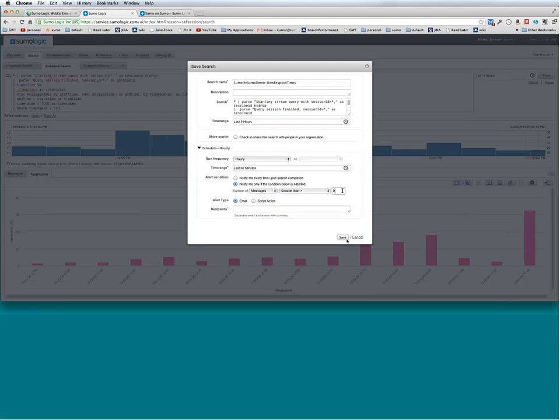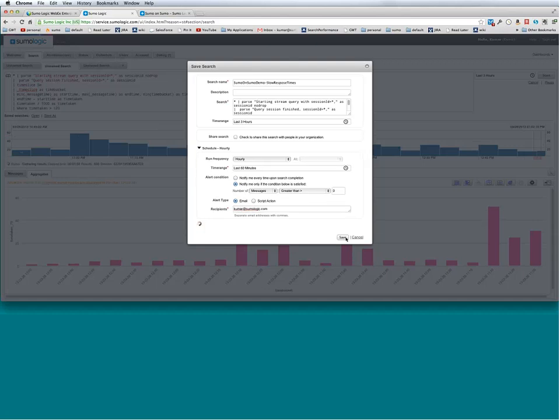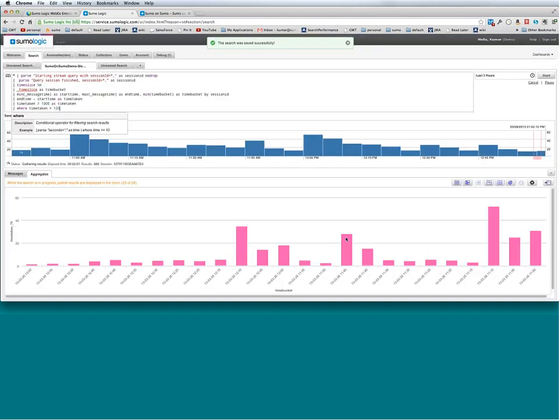This way, that query is going to run every hour, and whenever it finds a query with a slower response time, it will send me an email. And that is how I can quickly get alerted based on conditions that are interesting to me.